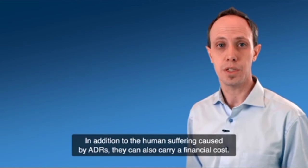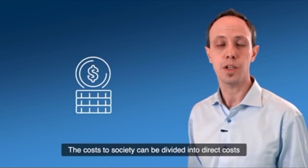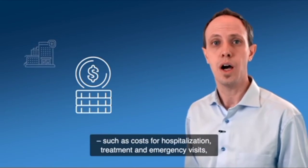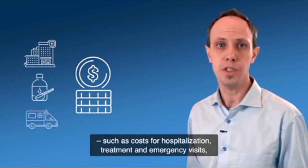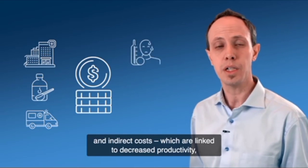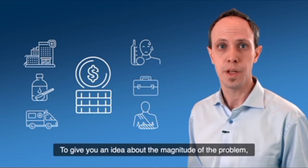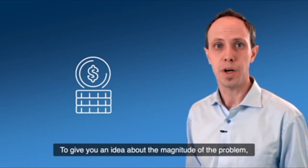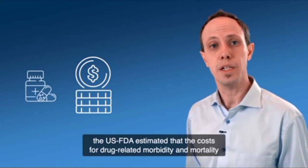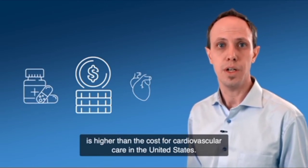In addition to the human suffering caused by adverse drug reactions, they can also carry a financial cost. The cost to society can be divided into direct costs, such as costs for hospitalization, treatment, and emergency visits, and indirect costs, which are linked to decreased productivity, missed days of work, and disability. To give you an idea about the magnitude of the problem, the US FDA has estimated that the costs for drug-related morbidity and mortality is higher than the cost for cardiovascular care in the United States.